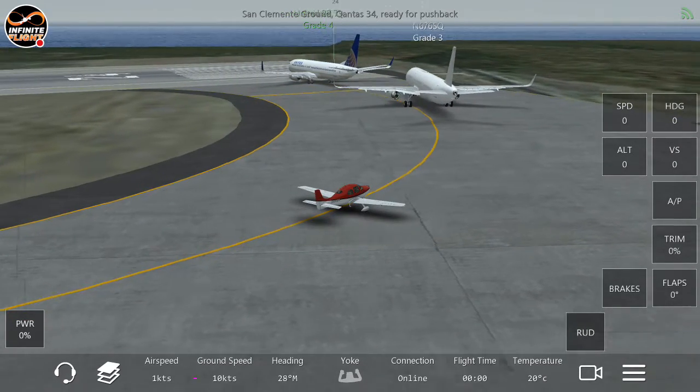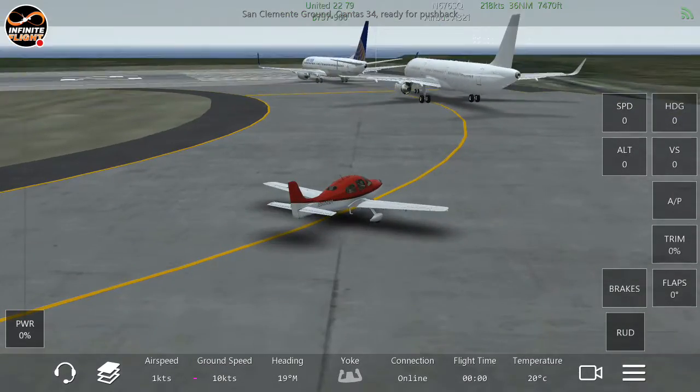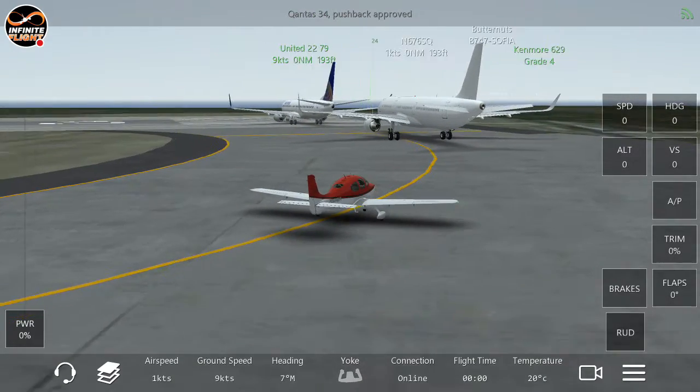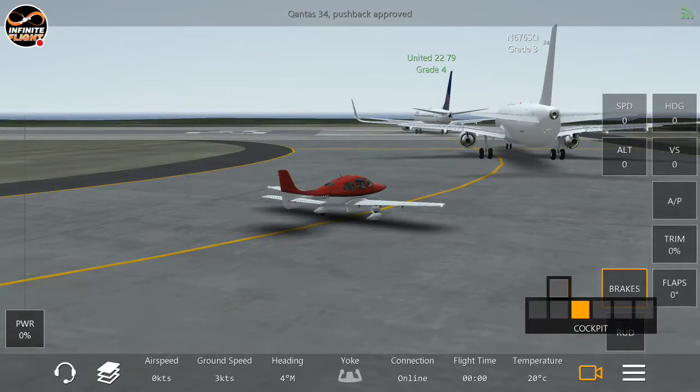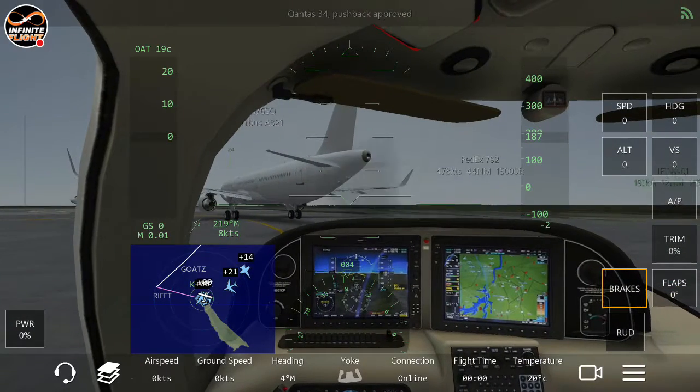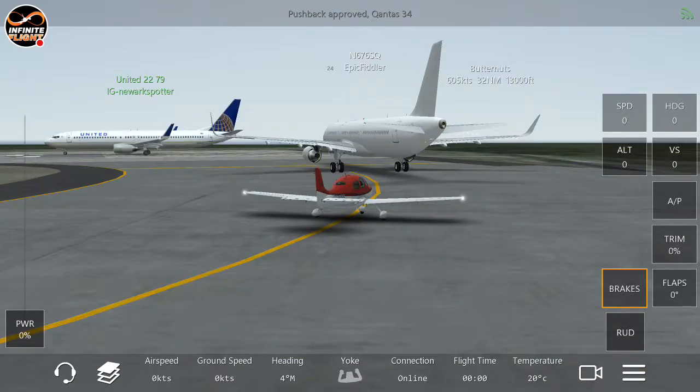San Clemente Ground, Cantus 34, ready for pushback. Cantus 34, pushback approved.